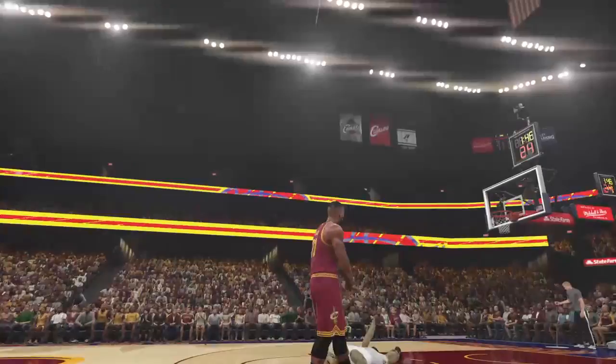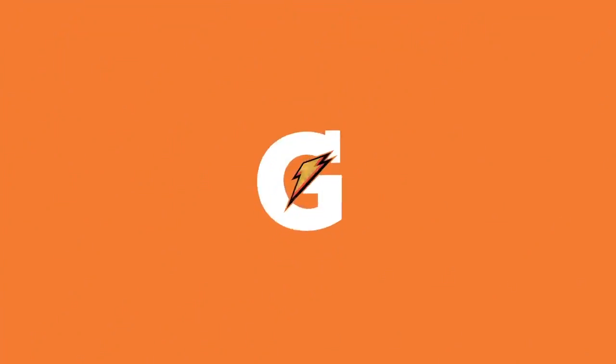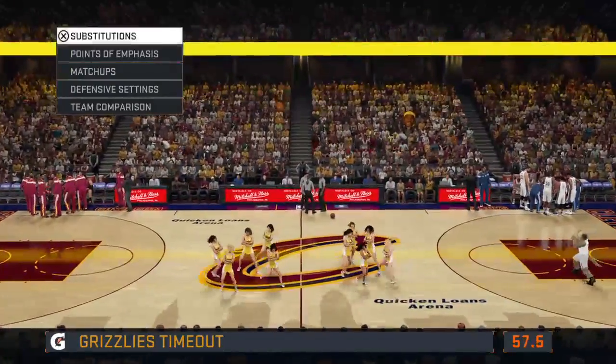You know, there's no better sign of how efficiently a team is operating than their assist numbers. And theirs are fantastic. Just beautiful when they play the game like this.